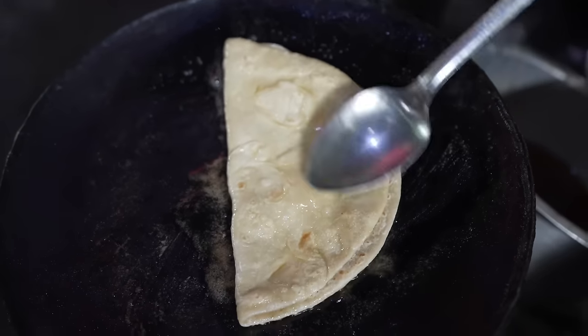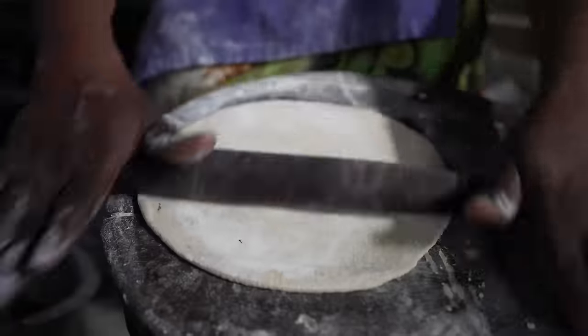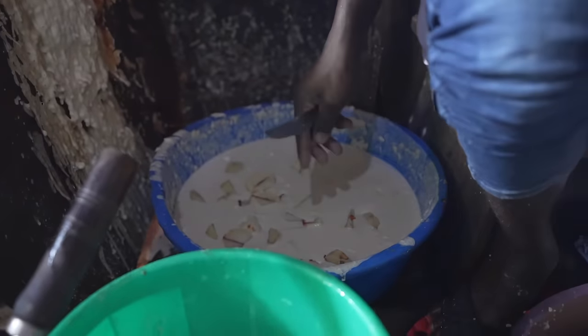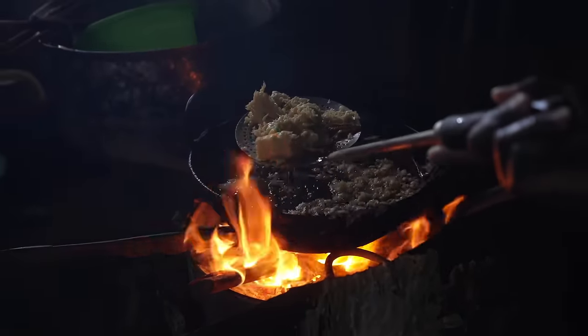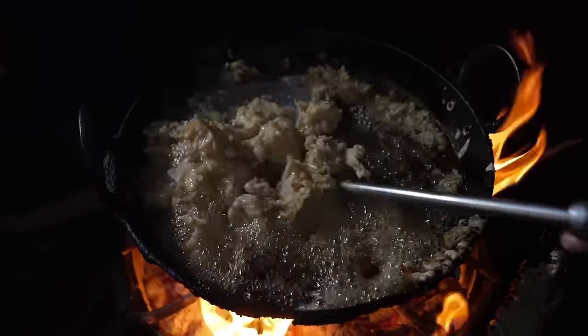So guys, I love being in kitchens like this, right? This is real street food. So she's making chapatis. He's making these nice crispy potatoes with some chili on top or inside. Really nice and yummy. It's gonna be good. Asante. Potato with the chili. Soft, crispy, spicy. Very spicy. Oh, I'm gonna have another one of those. That's amazing.